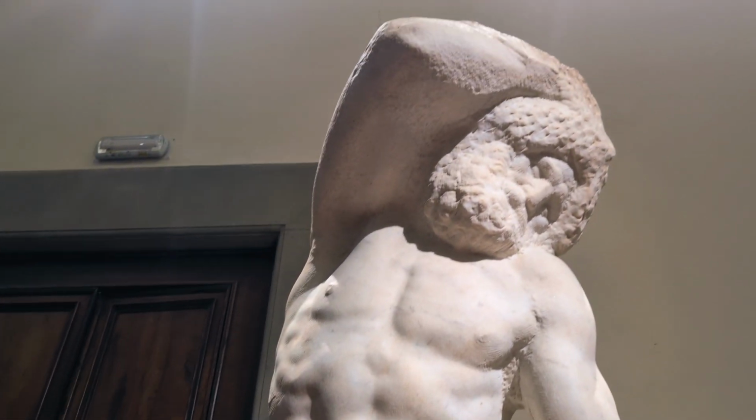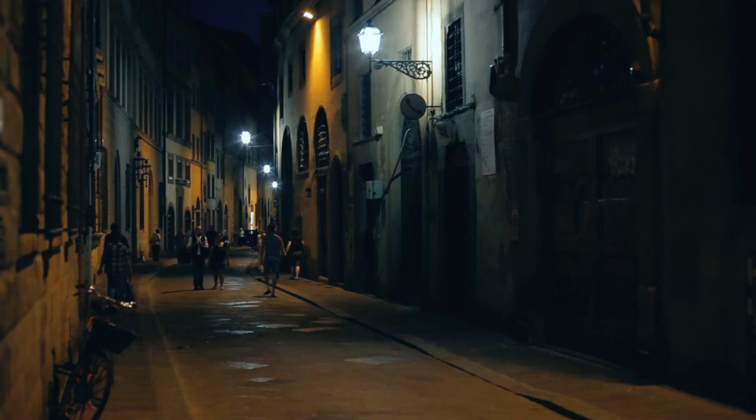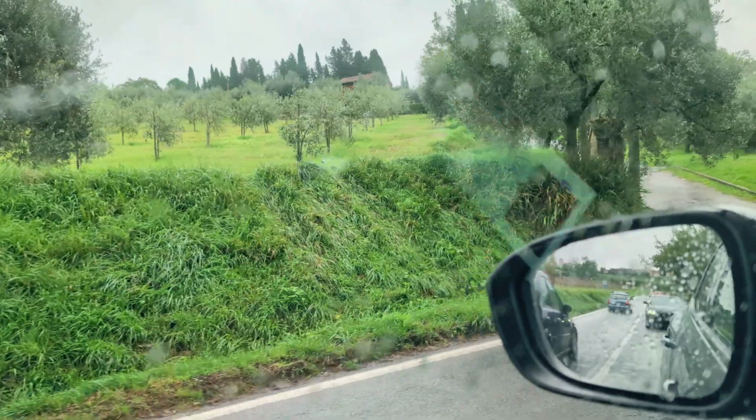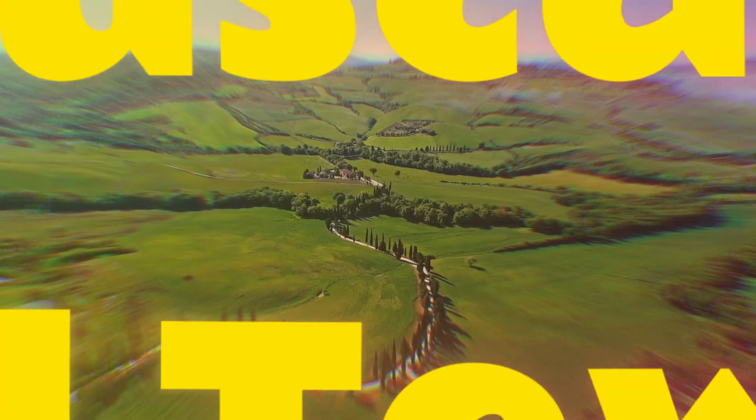Absolutely brimming with art, history, incredible views, and countless steps climbed, we headed back to our Airbnb for a final night in Florence. We needed our rest because the following day marked a shift in our Italian adventure.